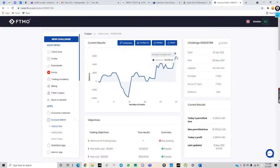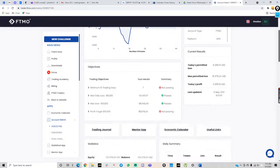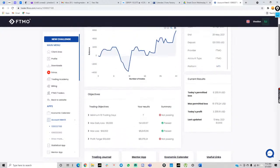Have roughly 4,000 left. You know, pretty much up for the day already. So, took a big hit. Bounce back and gradually work it up, but should get there by next week, most definitely.